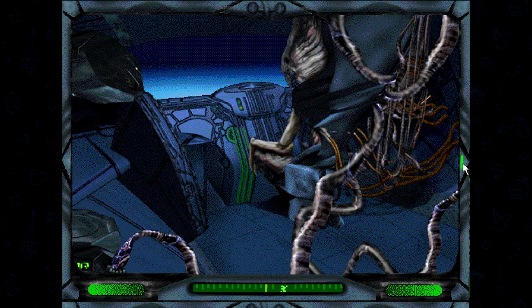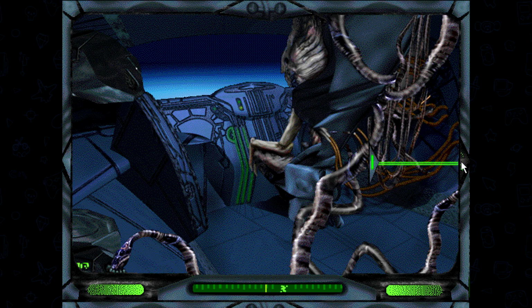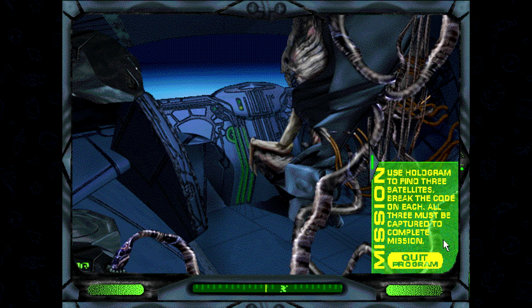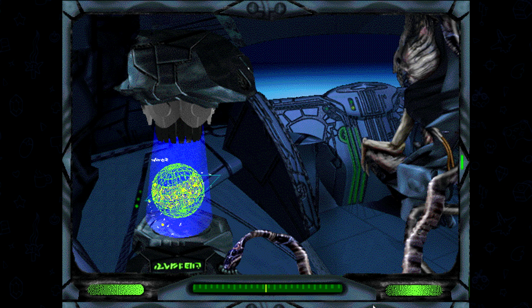Mission 4 is another sort of navigation game similar to the first one, but this one actually has instructions. Sort of. We're still the aliens, but now we're infiltrating Earth's satellite network. Are we hacking the planet? Yeah, we're hacking the planet.